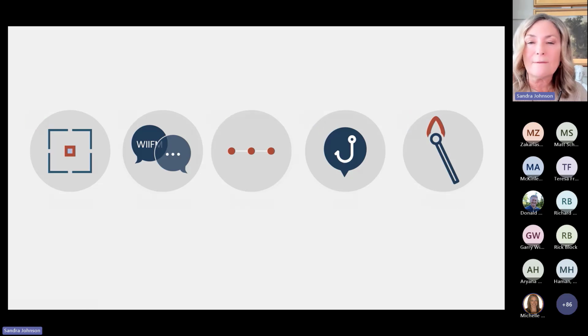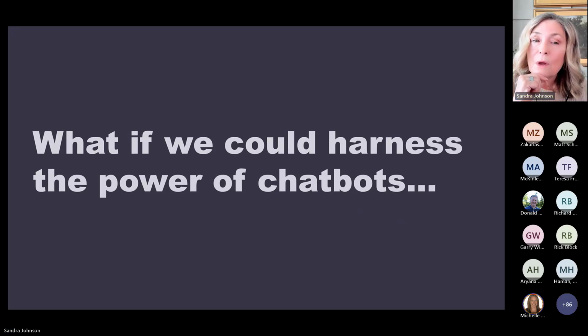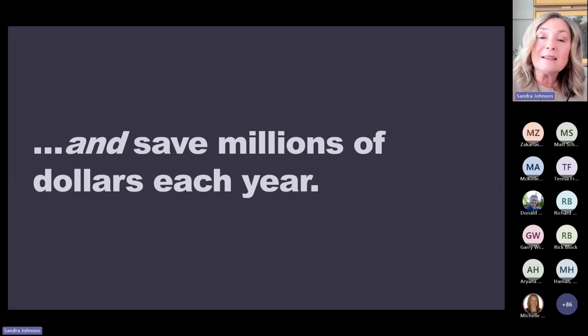Hook is one of my favorites. Now, I'm going to give you an example of a hook. It's the what if approach. What if we could save time and money and increase collaboration? What if we could harness the power of chatbots to provide our customers with accurate information more naturally, quickly, and efficiently, and save millions of dollars each year? I think something was missing from that, but that's the what if. What if we could do this and save millions of dollars each year? Wow, yeah, tell me how we can do that. That's the answer to that question.